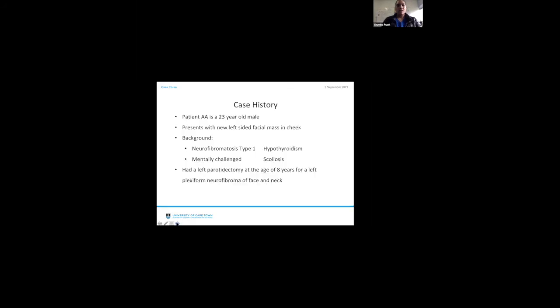Okay, all right, so we'll continue on to case 3. This is a 23-year-old male, presents with a left-sided facial mass in the cheek. He is a known patient with neurofibromatosis type 1. He's also got hypothyroidism, he's mentally challenged, also with a background of scoliosis.